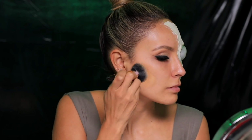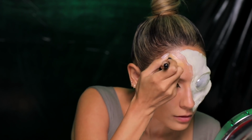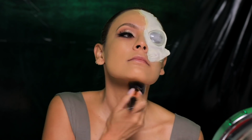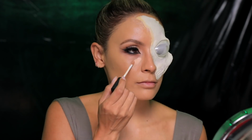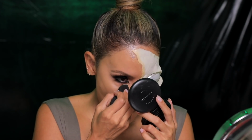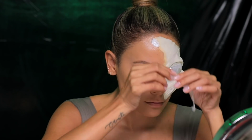And then we're going to go in with the foundation because I didn't do that part of the face yet. So I'm just going to carefully go around everything on the more glam side and just do a traditional makeup over here. I don't even really need to show all the traditional makeup side because you guys already know the deal. Concealer, foundation, a little setting powder, yada, yada, yada. Let's move back onto the alien side.